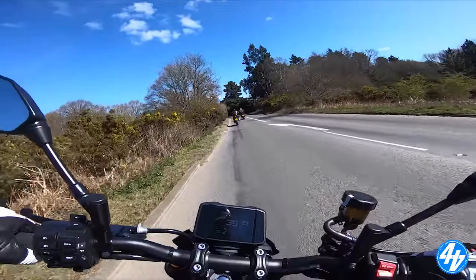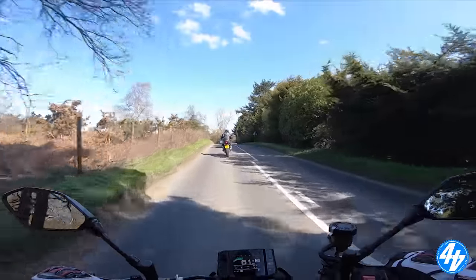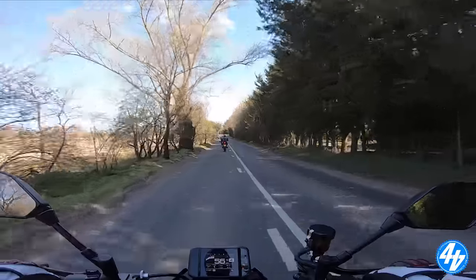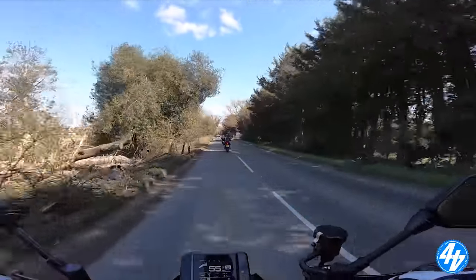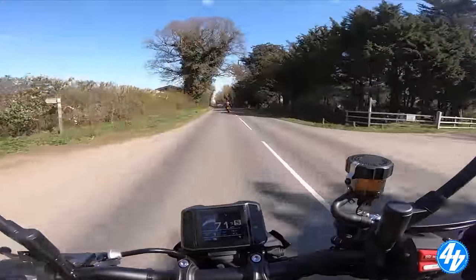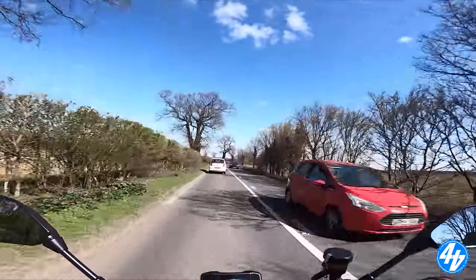It's when you open this thing up from junctions like that, you really can tell. It's just got a little bit more poke than the last one. It still feels the same, it's still nice and smooth like the last one, but those extra cc, that extra bit of torque, just means you can really get the hammer down.